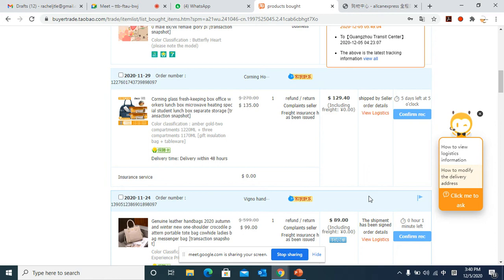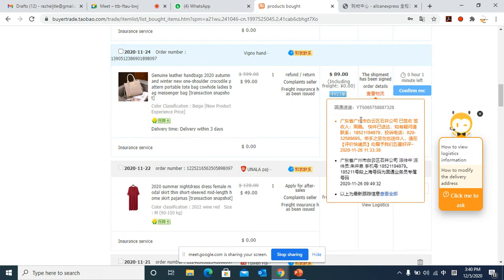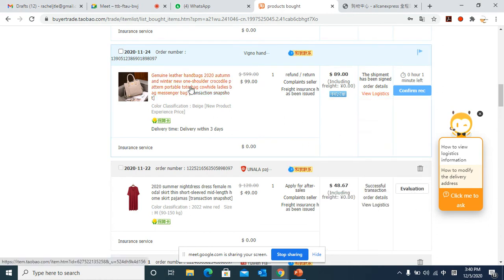Because if you click receive, it means that your item is correctly received. But you do not know, because you're so far behind. People in China, for example, receive this bag. Immediately they receive this pink bag, as what they bought, then they confirm receive. That is fine. When they confirm receive, Taobao actually releases the money to the seller.